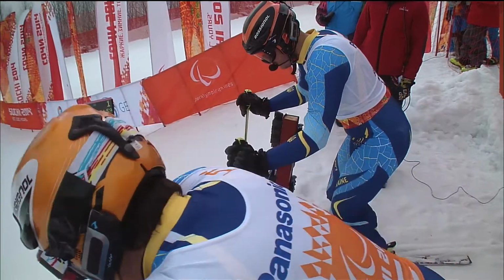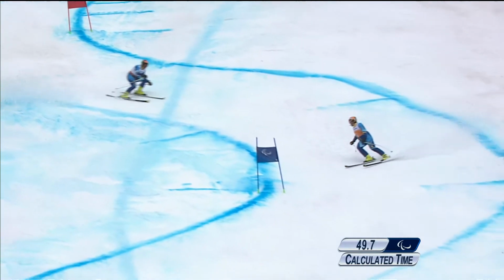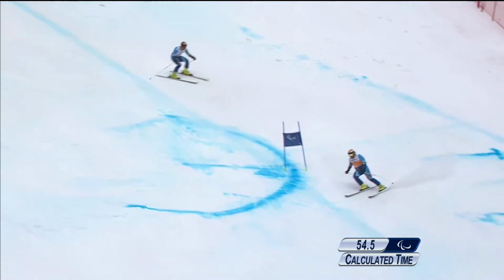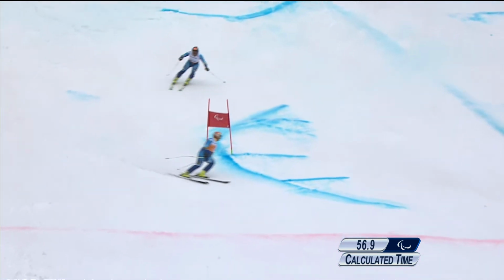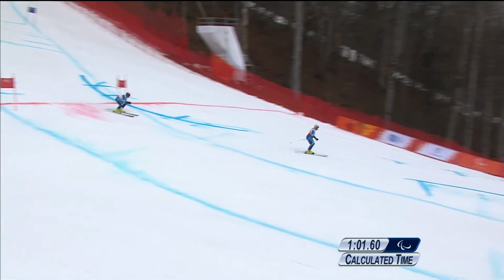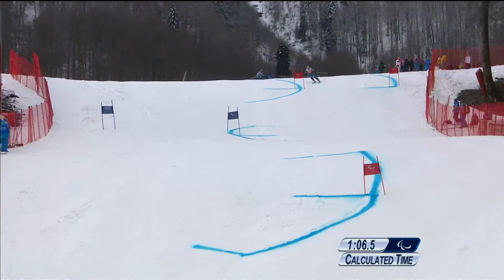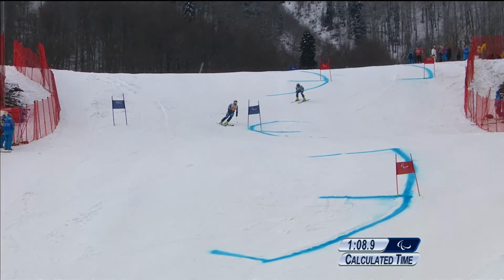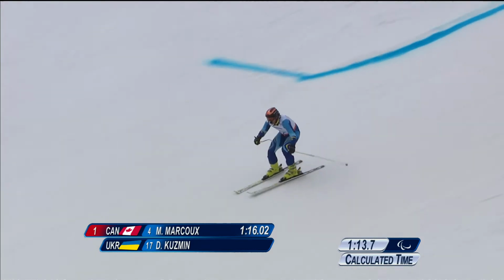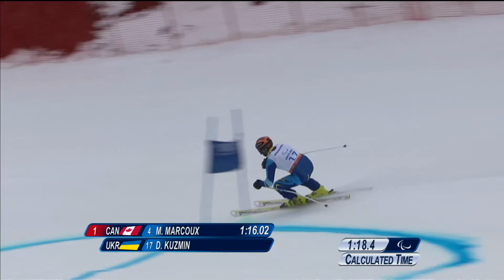Now, next in the start hut, Dmitry Kuzmin of Ukraine, 28 years of age, his first Winter Paralympic Games, racing the technical disciplines. He was 13th in the giant slalom in La Molina at the World Championships last year. And he's 14 seconds off the pace of Marcoux, our leader. Not the interval, just at the bottom of the lake jump. Kuzmin's guide, Sergei Dodosh. And Kuzmin skiing in the B2 class.